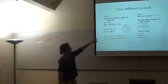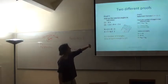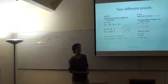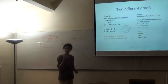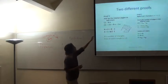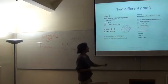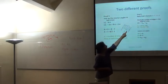Okay, so I triangulate the polygon, and there's 2 ways. We say that there's n triangles inside. There's 2 ways to count up the interior angles. One is we have n triangles. Each one has angles that sum up to pi, so n pi. The other one is to think about the points. So around every interior point, I get 2 pi.